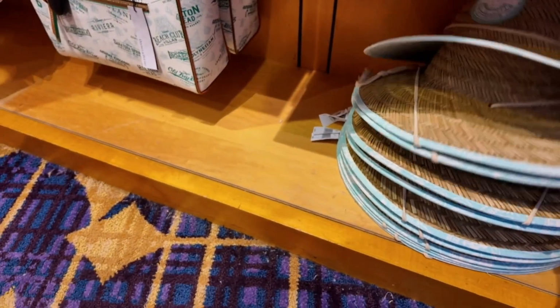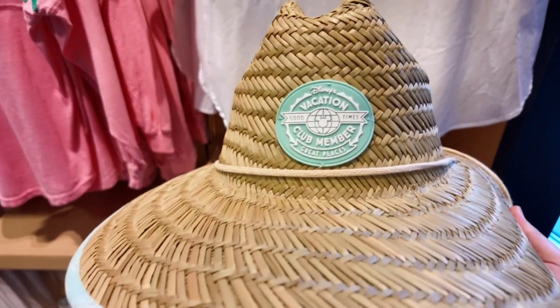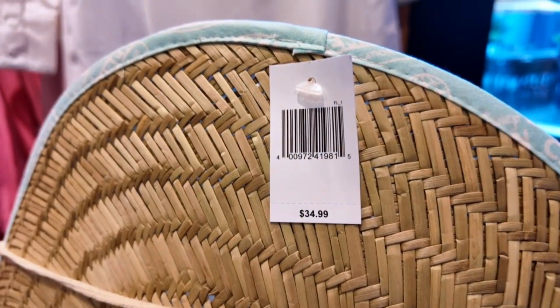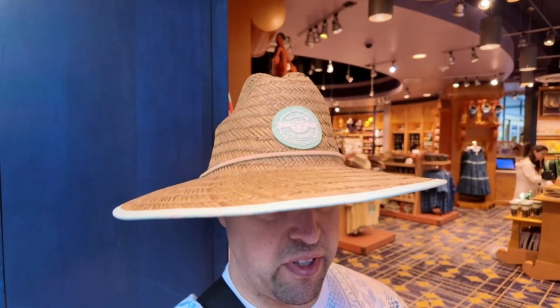But this one, I do like my sun hats. And this one specifically says Disney Vacation Club. So this one's going for $34.99. What do you guys think? It's really big. I don't know if this is meant for guys. It's awfully large on me. I may have to skip out on this one.